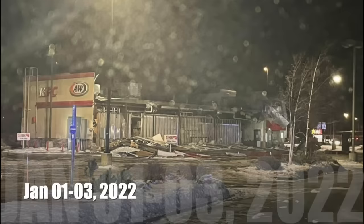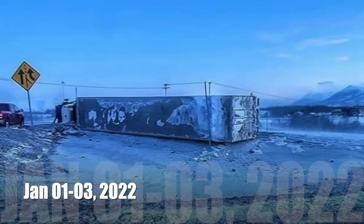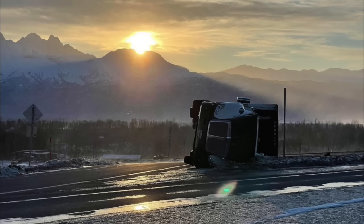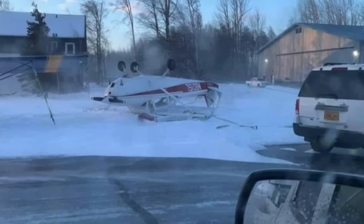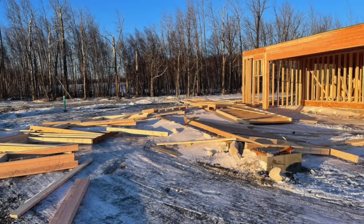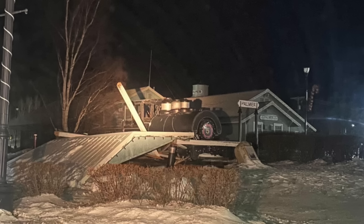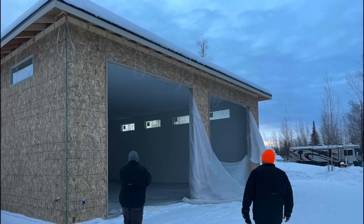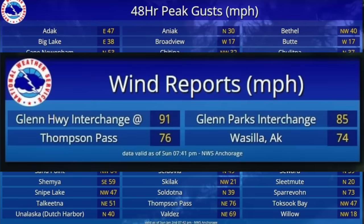The new year blew in like a wrecking ball. On New Year's Day, hurricane force winds hit the MatSu Valley that created havoc for anyone who dared venture out. Semi-trucks were knocked over, small aircraft flipped upside down, boats sailed across roadways being blown off their trailers. Construction projects fell down, not ours, thankfully. Roofs blew off. Almost no one was spared some sort of damage. Luckily for us, all we lost was some plastic sheeting on our shop doors. Some might call this a named storm down in the lower 48, but for Alaskans, they just called it Monday.